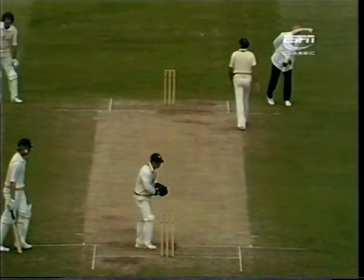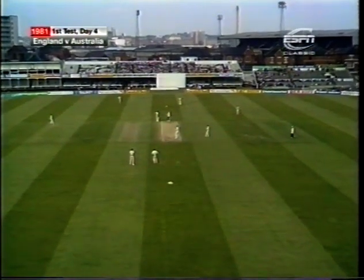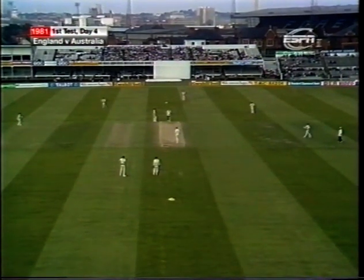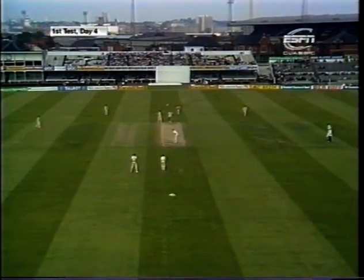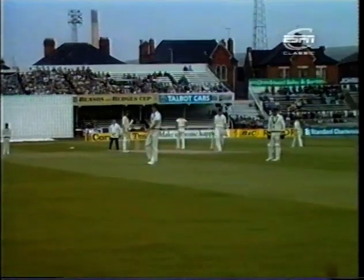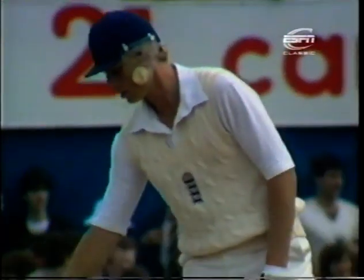And that's gone where he intended. There is a 3rd man, however, Hogg getting round. And now an all change again, because Hughes, realising there are only 2 balls left, wants to try to keep Dilly down this end, and he's brought several in to try and save the one. Well, he picked a good spot there. No one down at fine 3rd man. And this is frustrating for Australia if it goes on much longer.